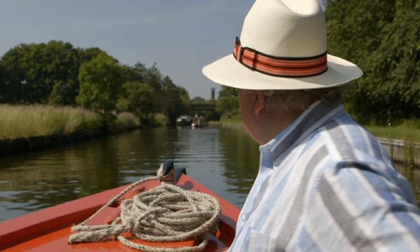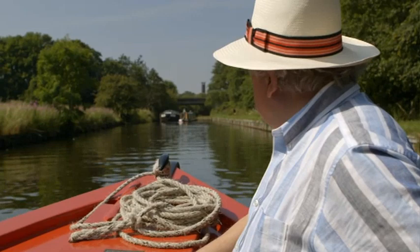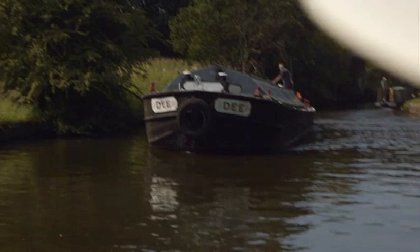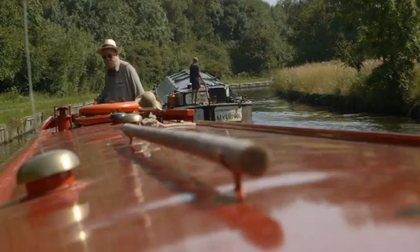This is a big one, isn't it? What are they doing? That's more what they would have looked like in the old days. That would have been a proper working barge coming down here, carrying coal, salt, grain. And those are the boats that would fly through the canals. They'd be worked 24 hours a day just so they could get quickly with their cargo where they had to be. They were called flyboats.